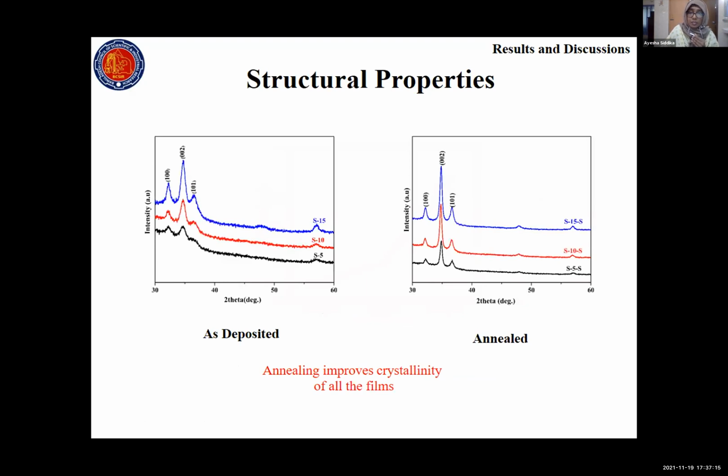Here are the structural properties, which have been studied using the X-ray diffractometer, XRD. I'm showing here the as deposited and annealed films. The as deposited is the pre-annealed film, and here I considered the slow cooling film as the annealed film to compare with the as deposited films. It is clear from the figures that after annealing, the crystallinity of the films is improved, and also as the film thickness increases, the crystallinity of the annealed film also increases.